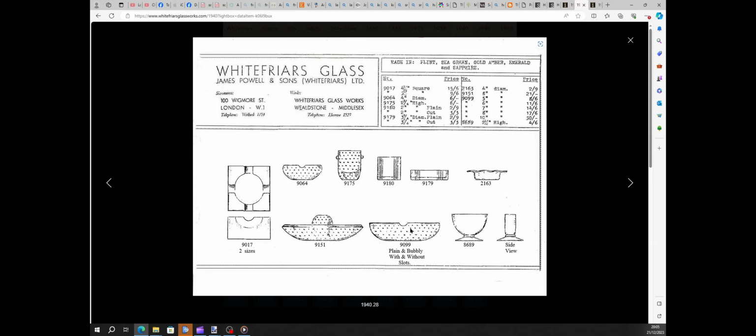Okay, because it's an ashtray. So this is to put your cigarette or whatever, or if it's a big notch, your cigar. Anyway, oh, that was a 9064. There's another, so 4 inch down. So there's a 9064 that's like a 9099, but they've given it a different number. Yeah, I didn't spot that either. God, I'm a dummy.